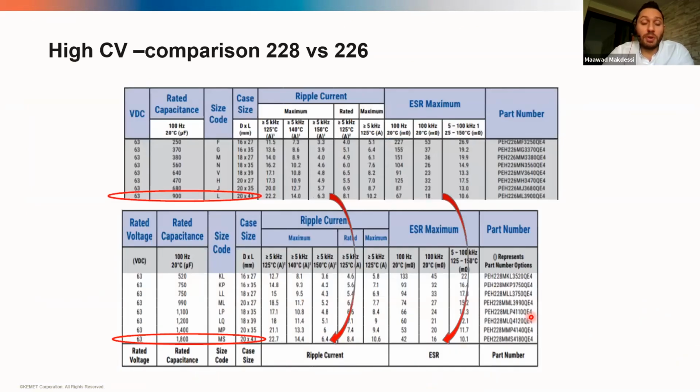In this slide, we are comparing the capabilities that will be enhanced with this new series compared to the previous one. We are showing here that for the same rated voltage and same case size, we will have double the capacitance at the same volume, while keeping the same ESR and current capabilities, which is a very nice enhancement, and that will allow reaching higher power or reducing the total oversize of the equipment.